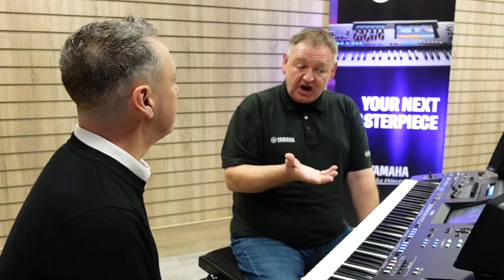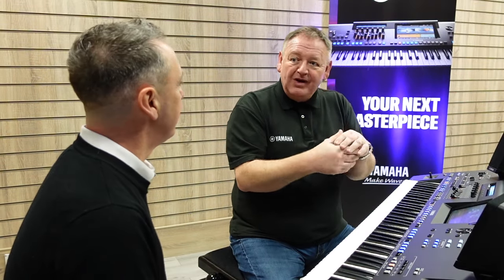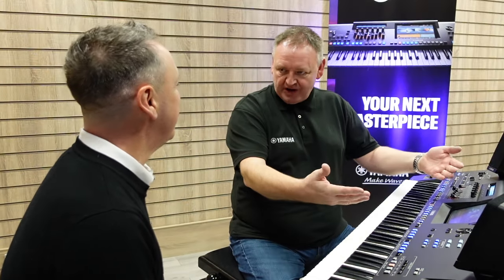But it's important, I think, to give a nod to its predecessor. When Genos was launched about 6 years ago, it was fantastic. It's a great keyboard, and it was a huge leap forward in technology and sound from Tyros. But we've now leapt forward again. We've done a huge leap forward now with Genos 2, and I'm so proud to be here to show you it.